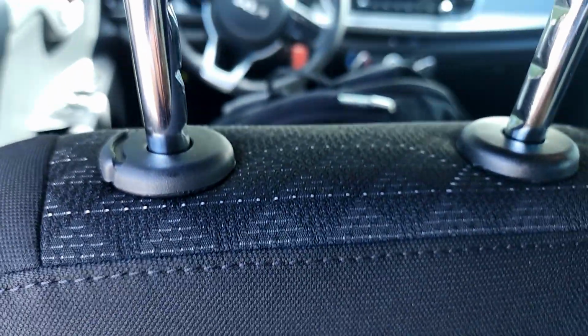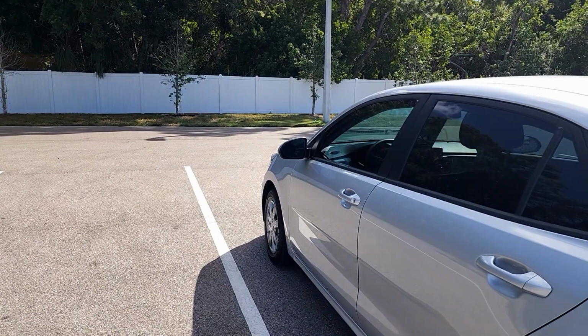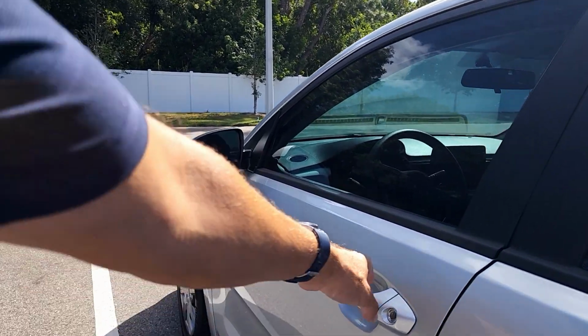And it is a subcompact sedan, so I have plenty of headroom, shoulder room, no knee room at all. No knee room at all. Now this is what it looks like if I were to sit behind myself, and this front seat is adjusted to my regular driving position. I am 6 feet tall. Now let's take a listen to the sound of the closing door.